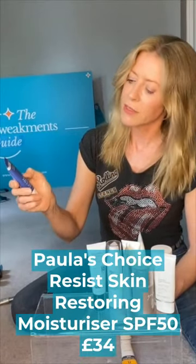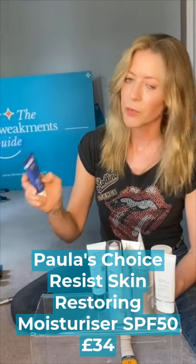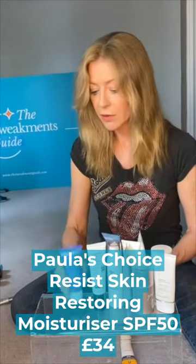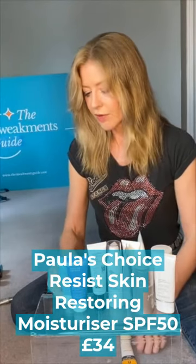This is the Super Light Daily Wrinkle Defense. That is SPF 30. This is headlined as a moisturiser, skin restoring moisturiser, but with broad spectrum SPF 50, and you know, Paula's products are really thoroughly done, so that will give you lovely protection as well.